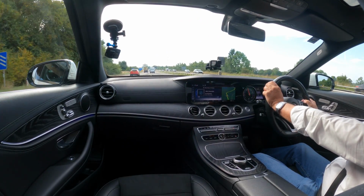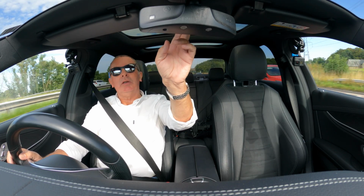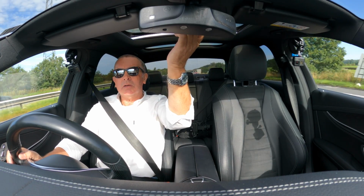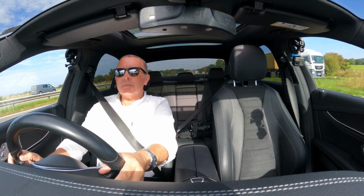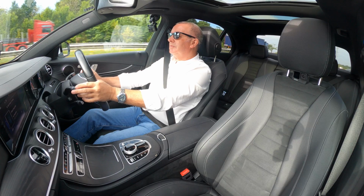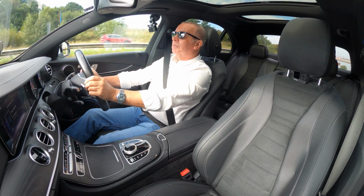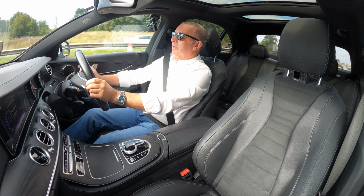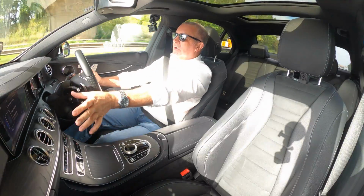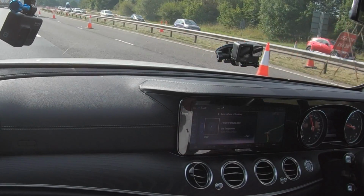I'll do a bit of dual carriageway as well. Let's just see. So there, that's tilt, that's back, as you've probably gathered. That's closed. Good accessory. The moment you've got all your audio display there, and you've still got your direction from your sat nav, so you can split the screen up.